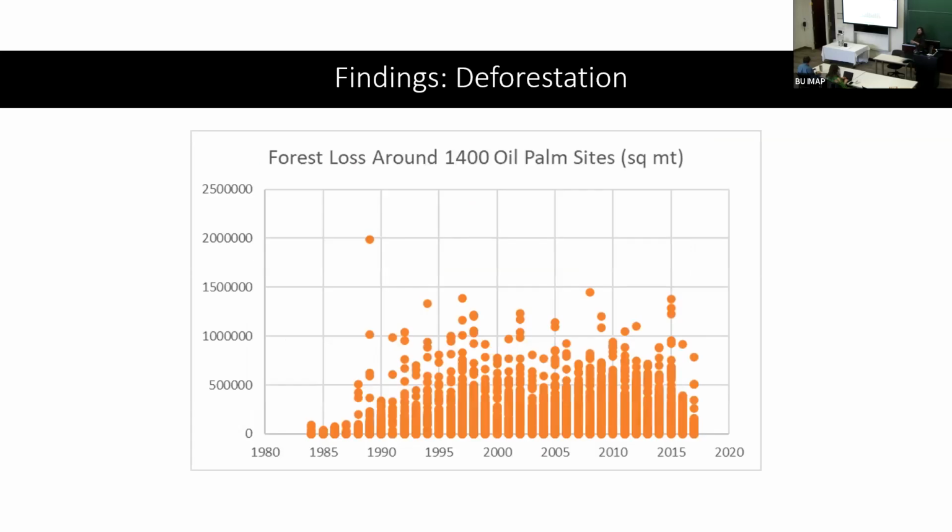But we then looked at that buffer. So we're looking at a 1 kilometer and a 5 kilometer buffer around our 1,400 points. As you can see, deforestation continued. We're starting to see a drop off right around here, which hopefully means that we'll continue to see less deforestation, but over time, more and more areas have been deforested.